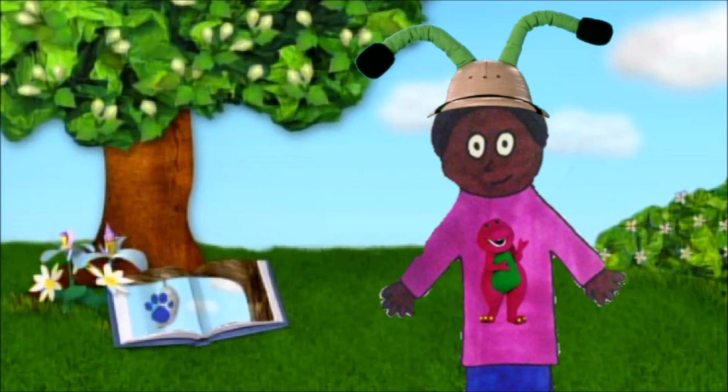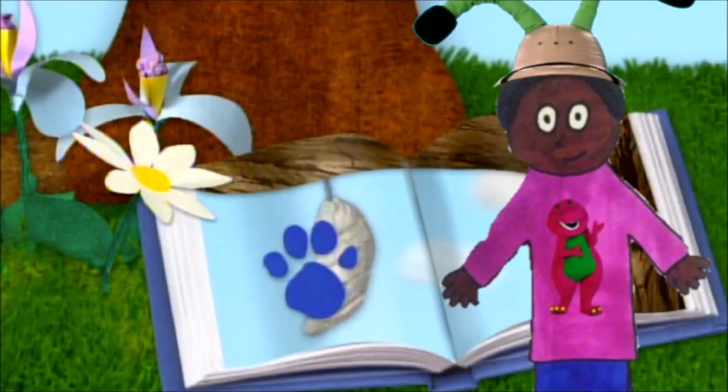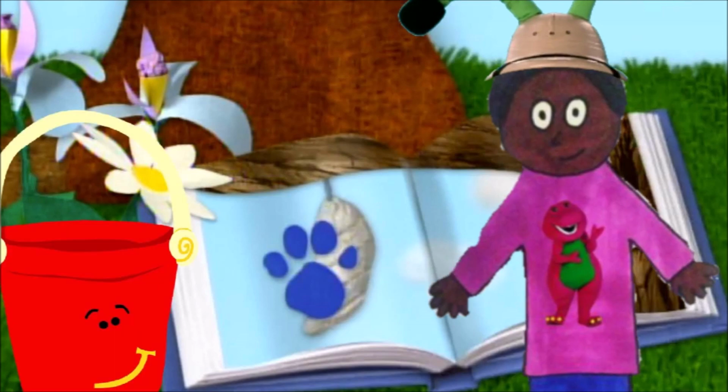A clue! Wait, you see a clue? Where? Right there! Oh, there's a clue! In the big bug book. And it's... What is this? I know what that is. It's a chrysalis. It's kind of like a cocoon. Oh, a chrysalis.